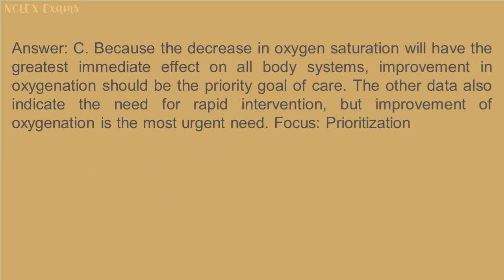Answer: C. Because the decrease in oxygen saturation will have the greatest immediate effect on all body systems, improvement in oxygenation should be the priority goal of care. The other data also indicate the need for rapid intervention, but improvement of oxygenation is the most urgent need. Focus: prioritization.